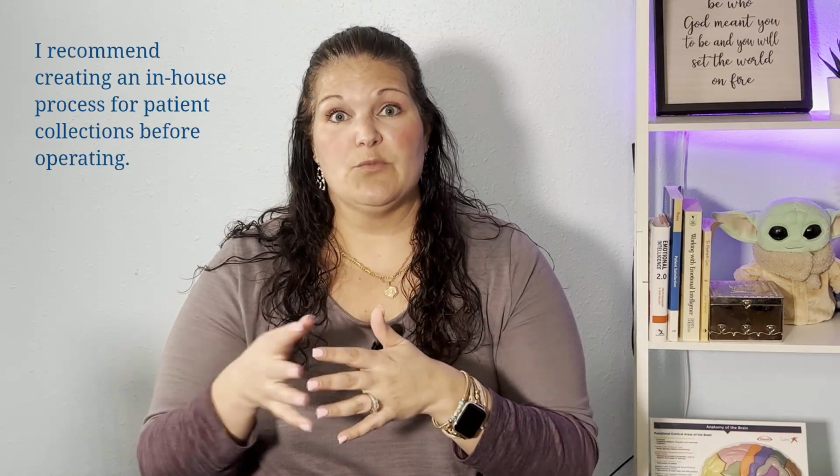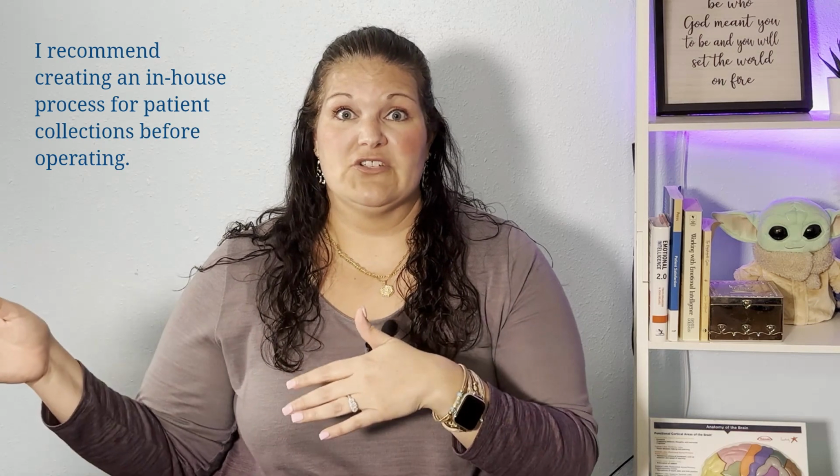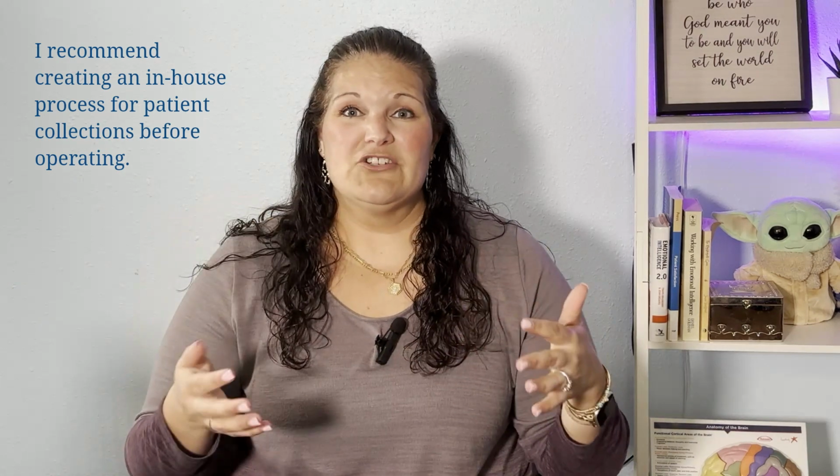And nobody likes to send their patients to collections, especially when you have developed a rapport and a relationship with patients. Depending on the specialty you're in, you're going to be more likely to have that connection with patients than others. But I encourage everyone to have an internal soft patient collections process before sending patients to hard collections, because sending patients to hard collections is just money you don't get because they take the percentage.